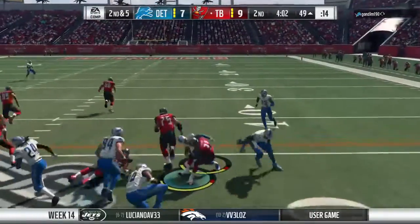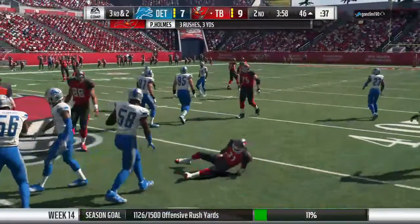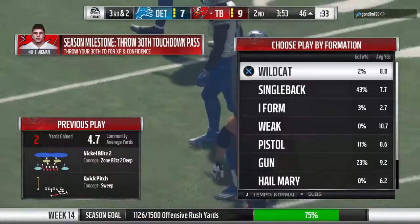Now they'll run it on the toss. And he'll get this down only to about the 46. And he got half of what he needed there, 2 yards, and it'll bring up a 3rd and 2 more.